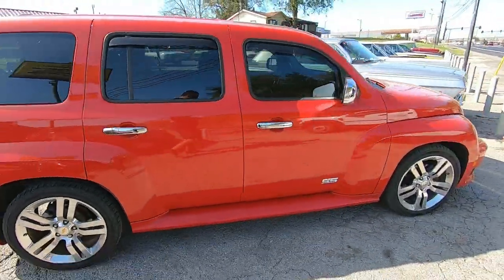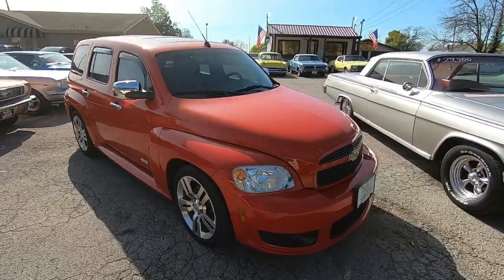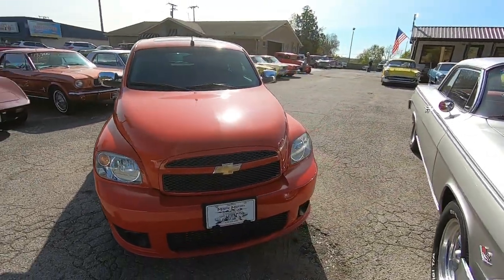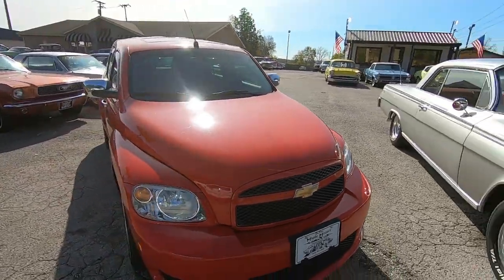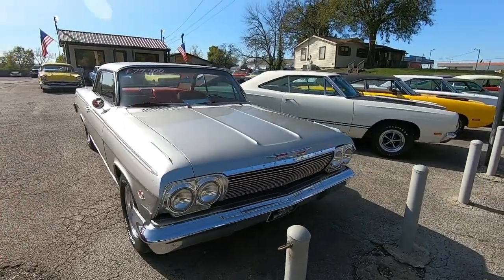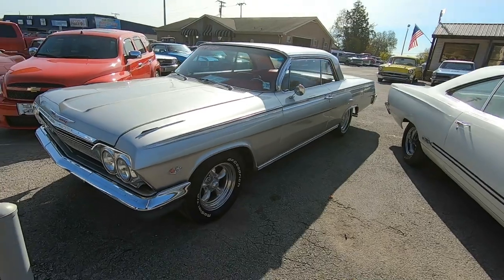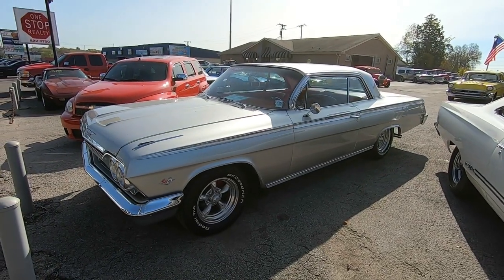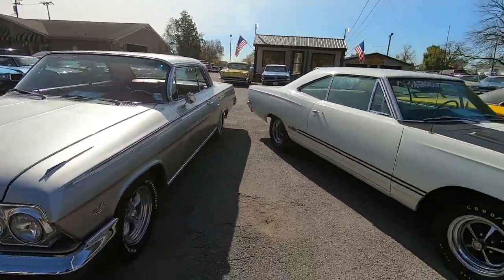This one here, I'm getting ready to put the test drive video up. We've had it, I don't know, for a little while, but I've never done any kind of reviews on it. It's an HHR SS with a turbo in it. Very low mileage car. I think it was in the 40s. New inventory here, 27.9. Pretty sweet looking 1962 Impala. That's going to be one of my top videos today. I'm going to go ahead and do that first.